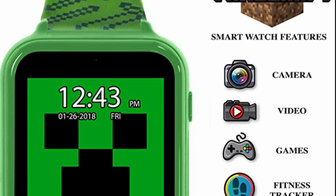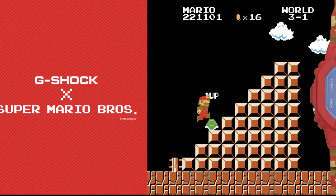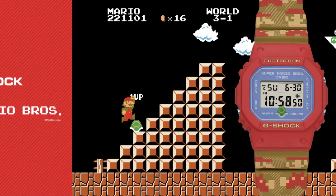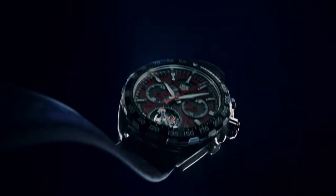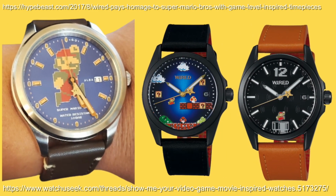Some smart watches like this Minecraft one, and merch watches that are often of questionable legality. Mario had his fair share of watch-based link-ups, but a couple of more recent ones I'll mention are this G-Shock Square collaboration, and the ongoing Tag Heuer connected watch, which also links over to Mario Kart within their normal mechanical watch line.